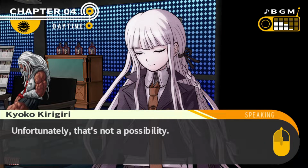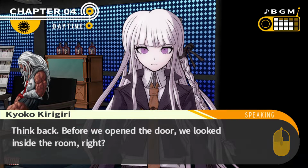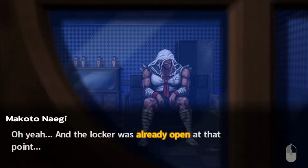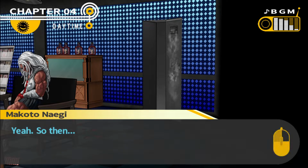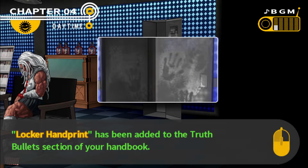Wrong. Unfortunately, that's not a possibility. Why not? Think back. Before we opened the door, we looked inside the room, right? Yeah, there was no one else but Sakura inside here. There's no way someone could have been in that locker. Oh, yeah. And the locker was already open at that point. Okay, that missed my eyes. Indeed. So there's no way someone could have hidden in there until after we opened the door. Yeah. So then, what does this handprint mean? Locker handprint added to the truth bullet section of the handbook.